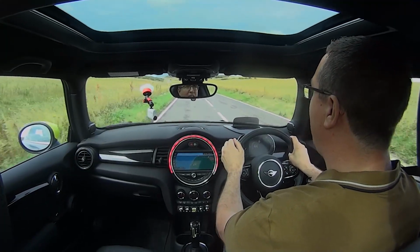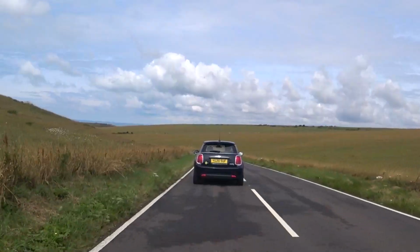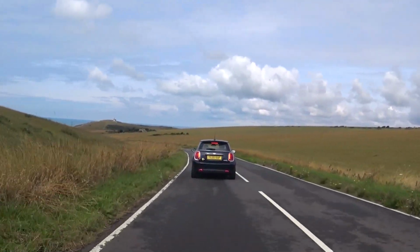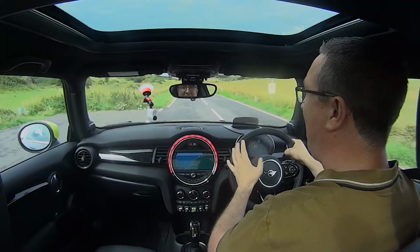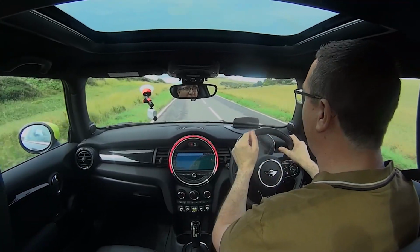Now, I drove the Mini Cooper S Petrol about a year ago and I thought that was an absolutely fantastic car. So when I got a call from my friends at Mini Chandlers in Hailsham saying they'd opened back up and they had the new electric Cooper S in, I had to get straight down there and test drive it and bring it to you guys.